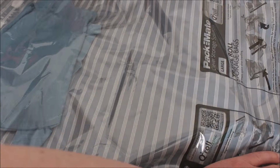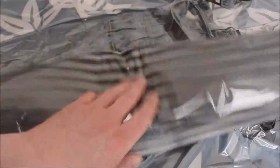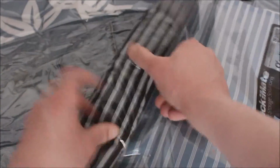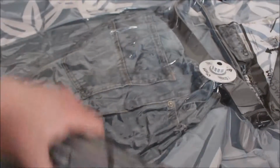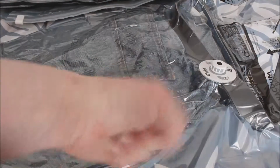I'll just try creating a bit bigger hole, a bit more gap. Yeah, in that regard, it doesn't really seem to be working quite as well. You are getting some of the air out, but not much. There's still some left over, but all the same, for what it's actually done and what it's supposed to do, I think it's done quite well. And obviously that's just me using it for one item, so I'm quite impressed with that. Yes, definitely a thumbs up from me.